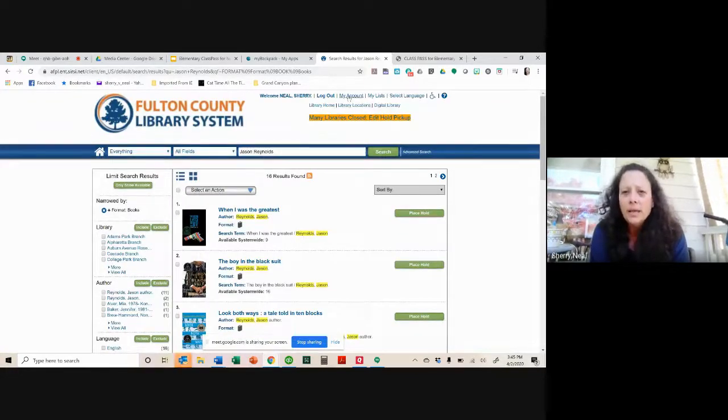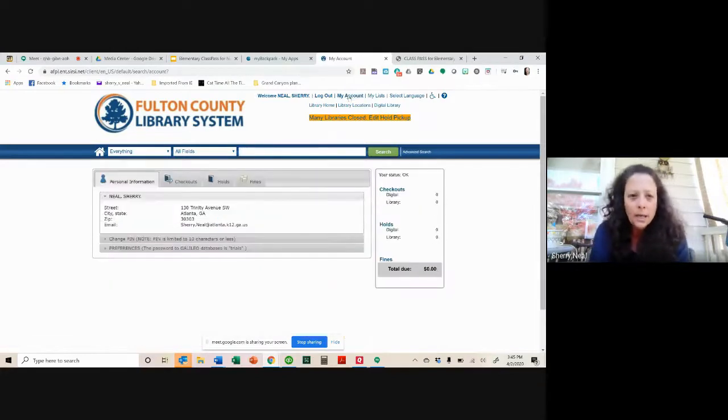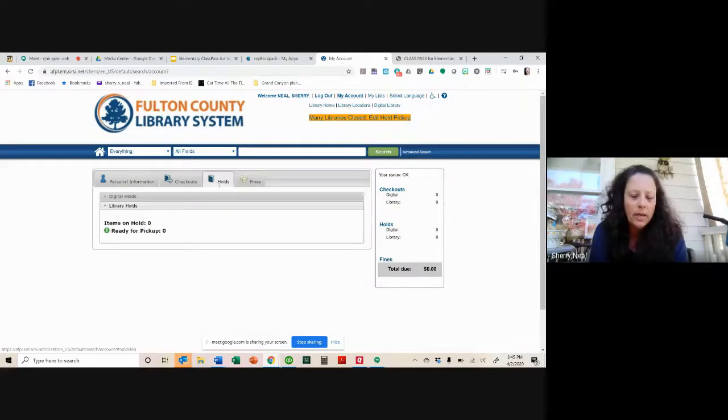With APS email, though, a lot of times the kids are not going to get an email because the way our system is set up, the email isn't fully functional. And they do have an APS email account. It just doesn't really work. It's used for things like this, but they won't get emails at it for the most part. But you will be able to monitor whether the book is in and ready to pick up by checking in periodically on this holds page.